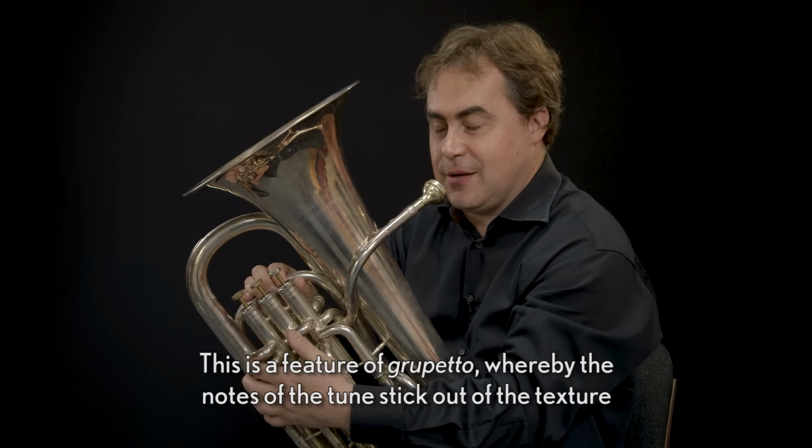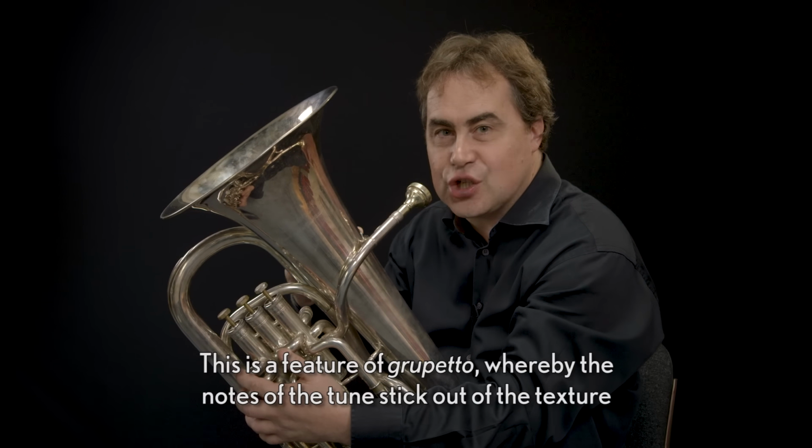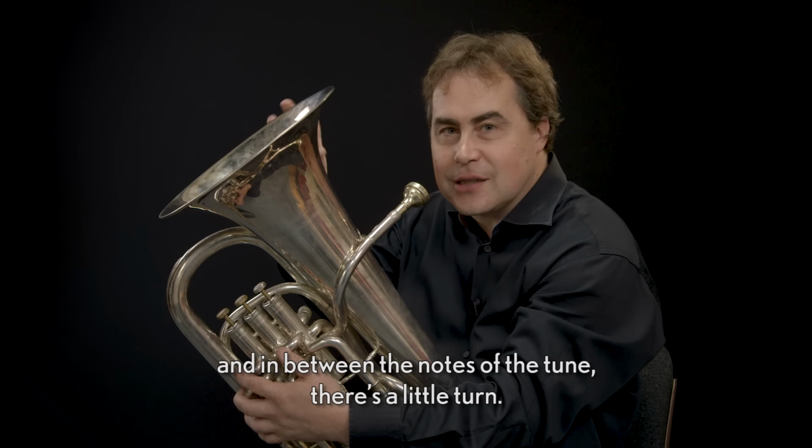This is a feature of gruppetto, whereby the notes of the tune stick out of the texture, and in between the notes of the tune, there's a little turn.